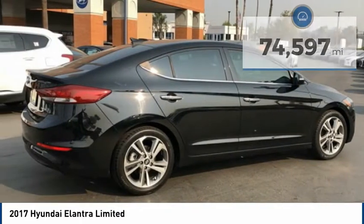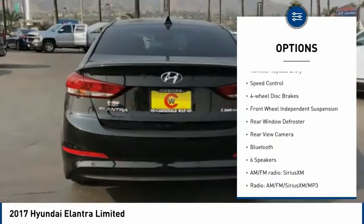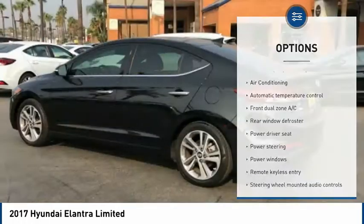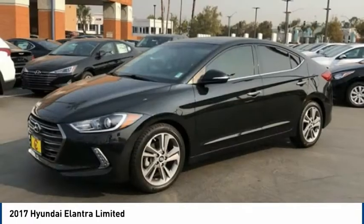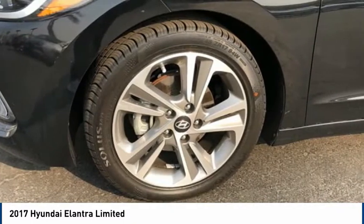Here are some of this vehicle's great options: electronic stability control, brake assist, traction control, remote keyless entry, speed control, four-wheel disc brakes, front-wheel independent suspension, rear window defroster, rear view camera, Bluetooth. If you like it online, you'll love it in your driveway. Take it for a spin today.